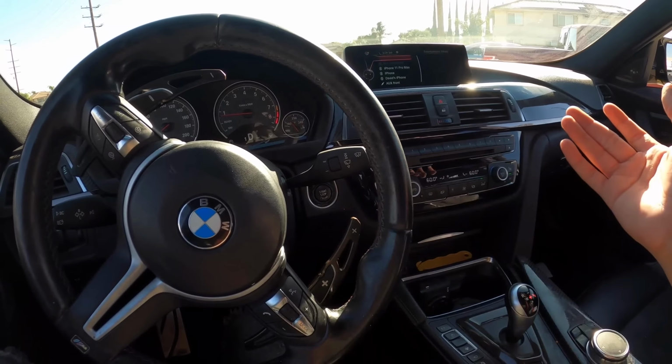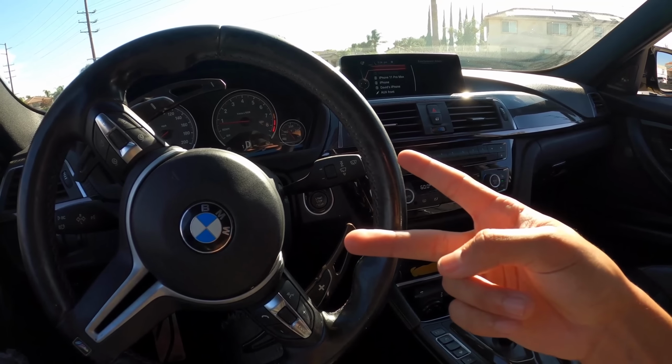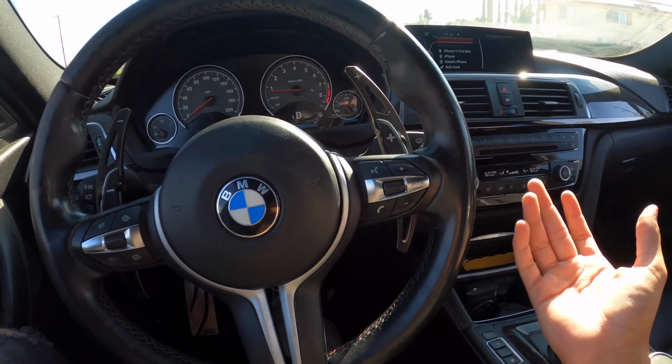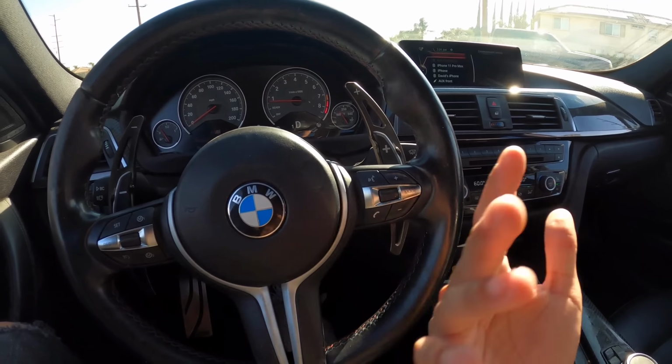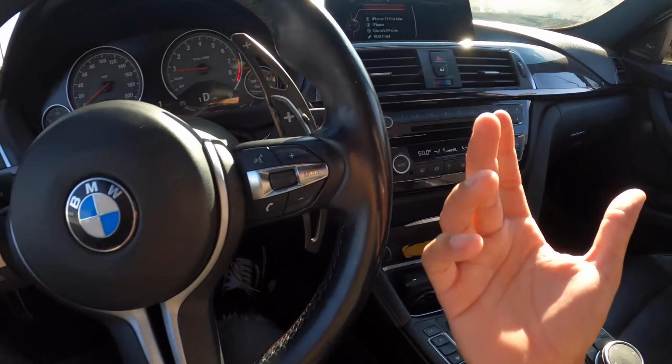I've said this in a previous video, but before I got the GTR, it was either between an F80 M3 or a GTR. And I had to choose between the two, and it was so hard to pick. I chose the GTR, obviously, but now I really want an F80. I've had the GTR for like 2 years now, guys. I know it doesn't seem like it. Time goes by so fast, bro.